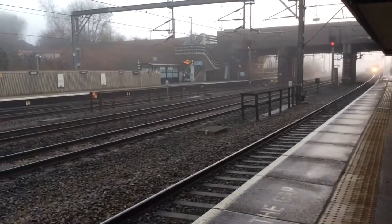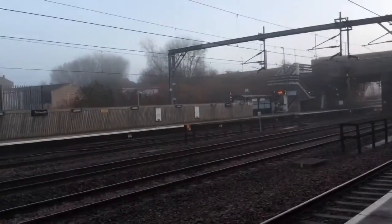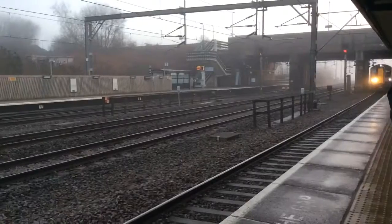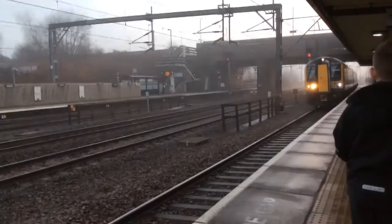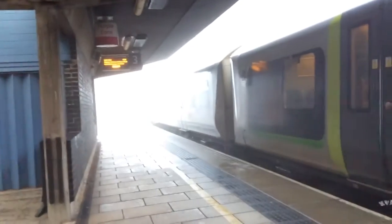Rather, platform number 1 at Tamworth will be your slightly delayed 0829 2U23 London Midland service from London Euston to Crewe. This is my train to Stafford. Welcome aboard this London Midland service to Crewe. The next stop will be platform number 3 at Stafford will be your 0855 2U23 London Midland service from London Euston to Crewe.